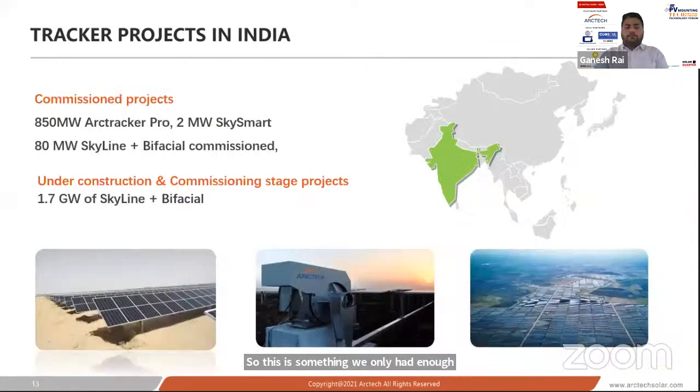In India, we have so far 850 plus megawatt of Arctaker Pro. That is our linked solution, which we supplied earlier. And 80 plus megawatt of Skyline, which comes with a bifacial solution. And under construction, approximately 1.7 gigawatt, that is also with bifacial modules.